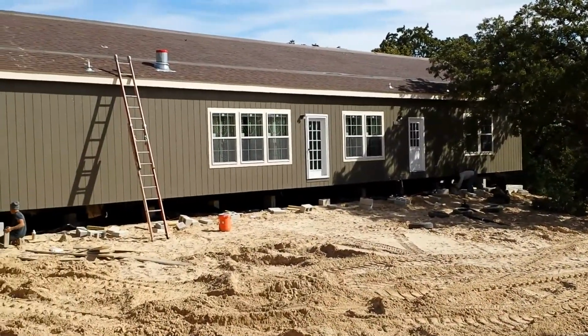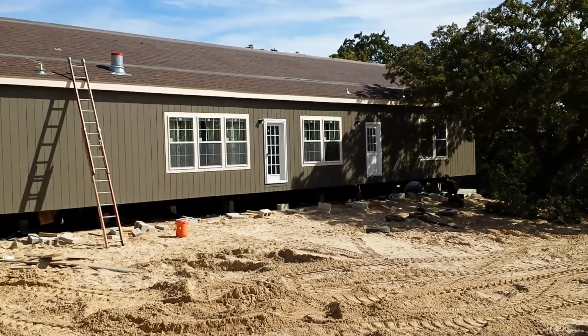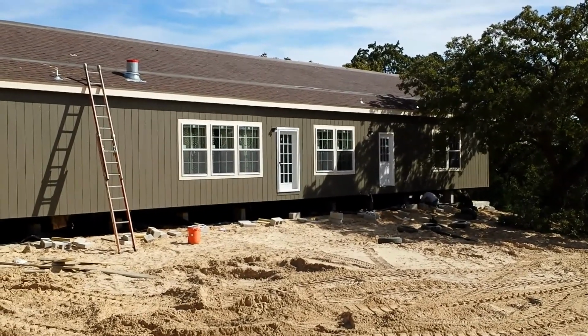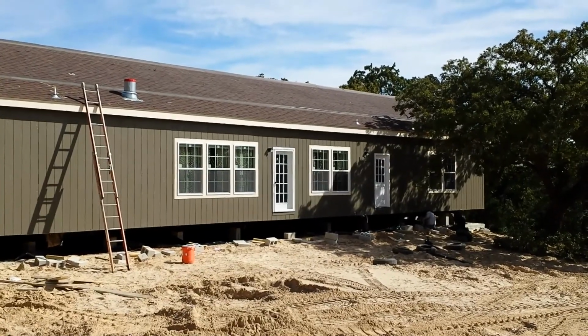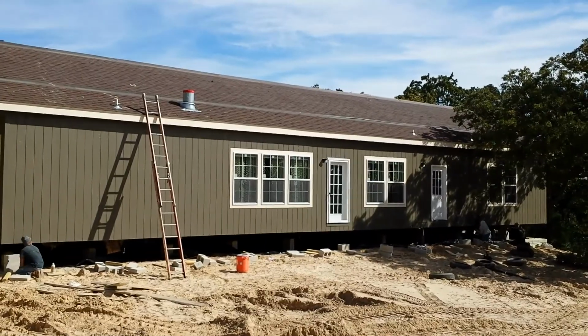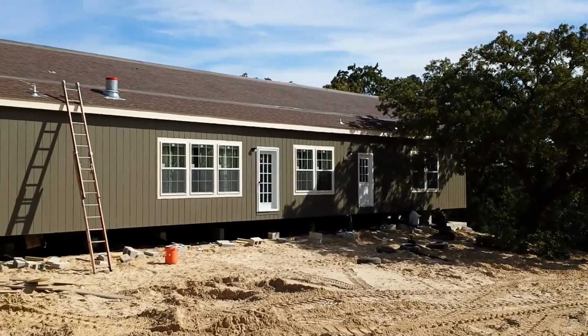Now here's the back of the house. There's going to be a 12 by 30 foot wooden deck on the back of this house, and it's going to be rocked underneath the deck, and under the house is going to be completely rocked, the underpinning.